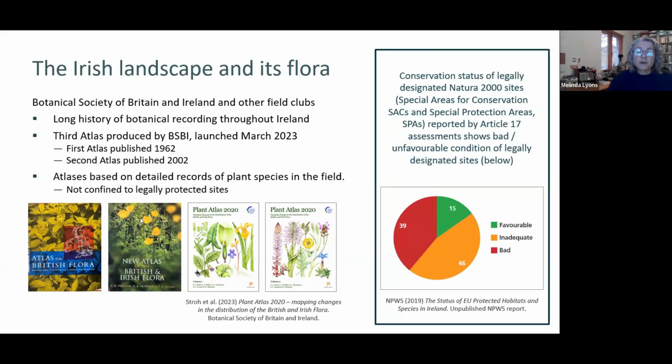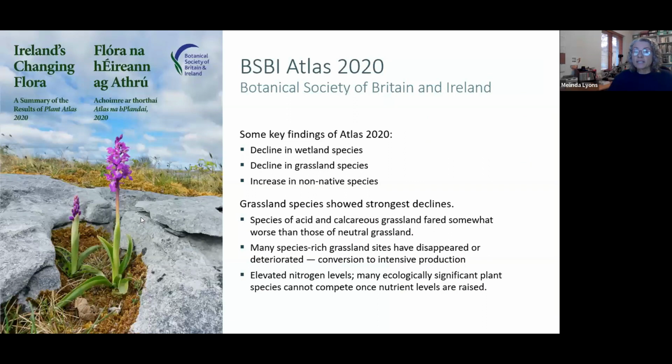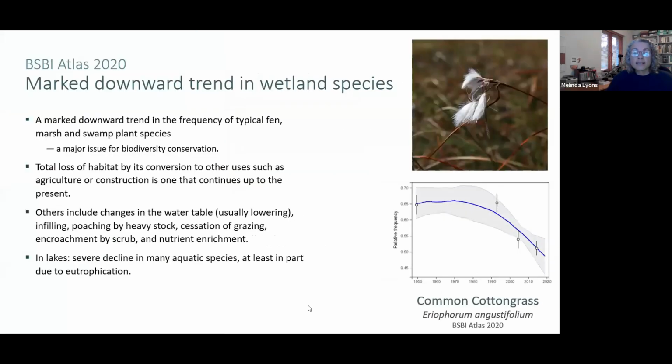So some of the main findings then of the BSBI Atlas 2020, well, not surprisingly, they found a decline in wetland species, a decline in grassland species, and a huge increase in non-native species. Now, if you want to, you can access this. It's all online. The atlas itself is online, and this is a summary. On the left-hand side here, this is the cover of a summary of the results for Ireland. So you can have a look at that. It'll tell you a little bit more about grasslands. I won't go into that now because we'll just stick to wetlands.